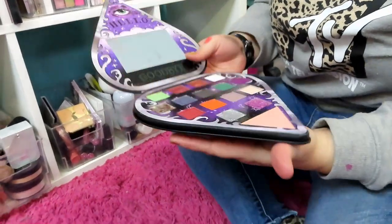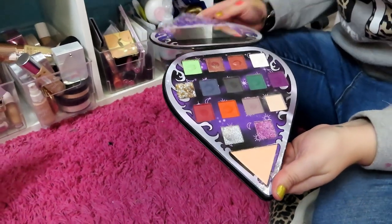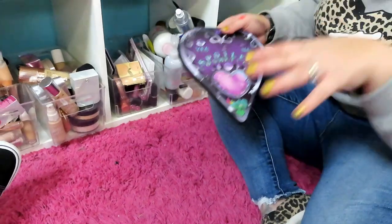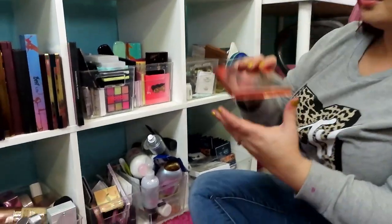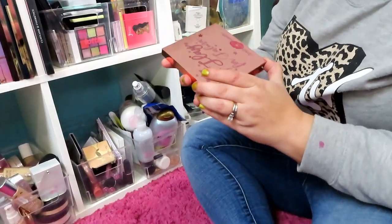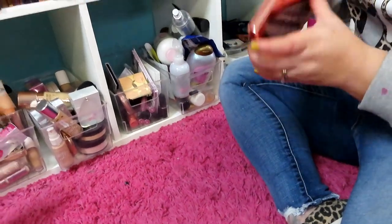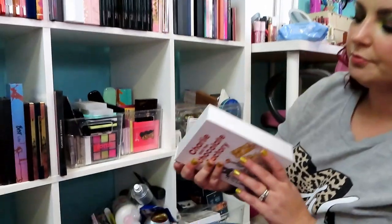This is Spoiled Lips. This is the planchette palette. If you don't know what a planchette is, it is this thing, the little center thingy that you use whenever you're using a Ouija board or a spirit board. And this is the Slay for Selma collaboration. I haven't used this one yet, but they had a good sale on their website when I ordered the planchette, so I ordered another palette too.